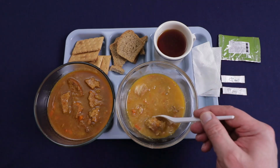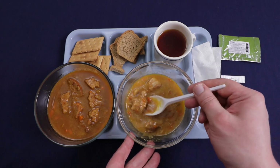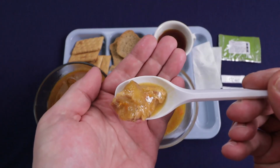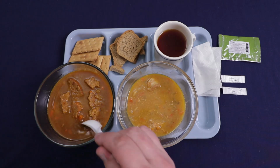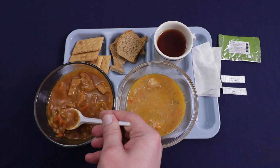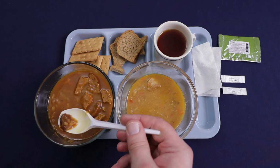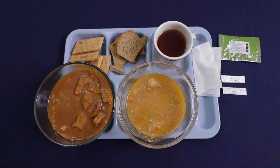I'm just going to try and get a chunk of this pork by itself. Or maybe not that big of a piece. Pork is good and tender. Very good. See if I can find me a chunk of beef in here. See what it tastes like on its own. Beef is more tender than the pork. It tastes like it was marinated in something sweet. Very good flavor.